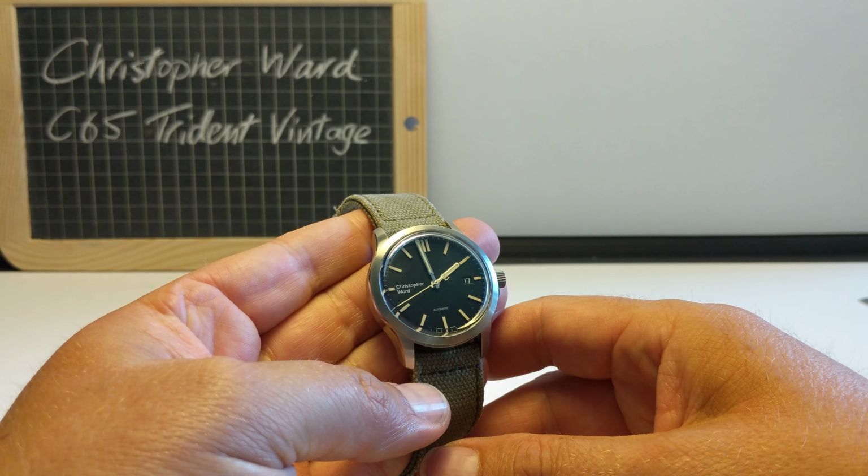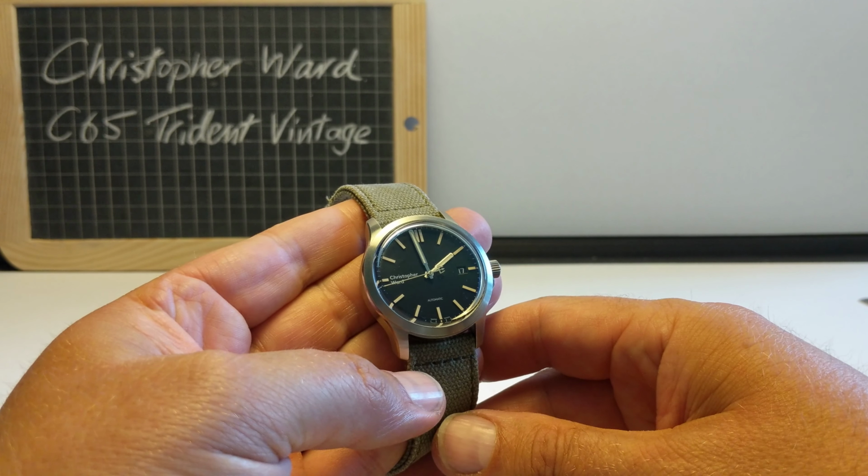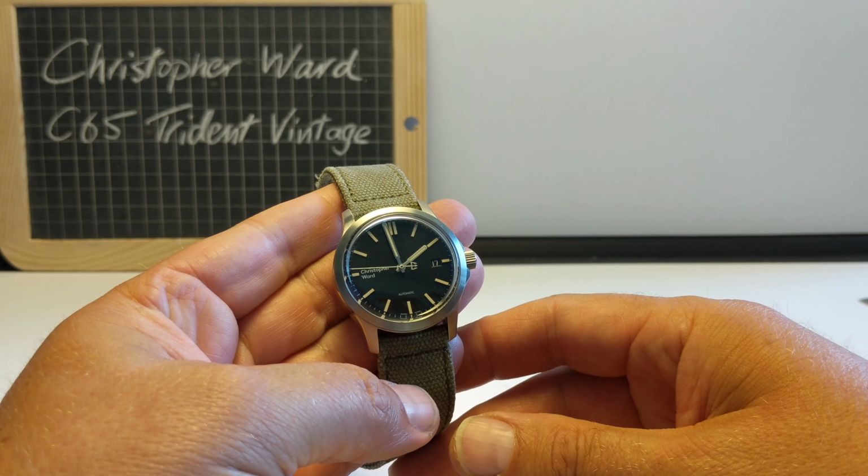So that's it. The Christopher Ward C65 Trident Vintage Automatic Watch. Highly recommended. A very enjoyable watch.